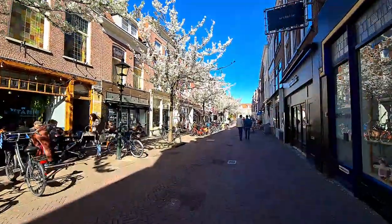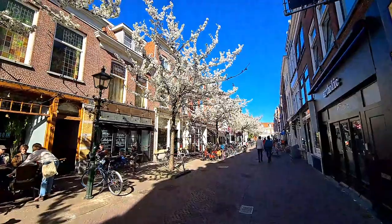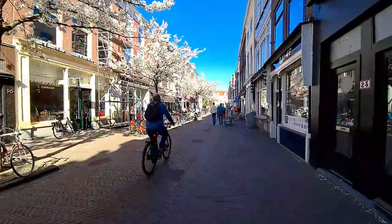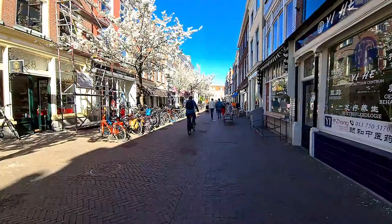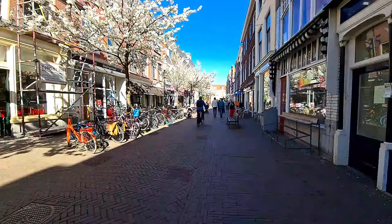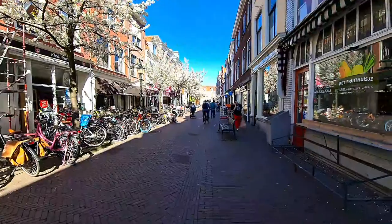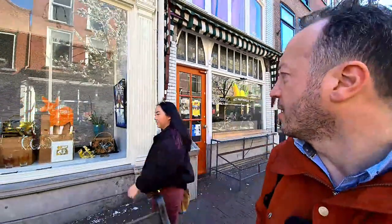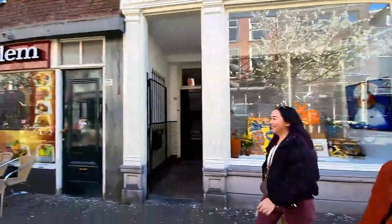Look, cherry blossom. Do you have cherry blossoms in Singapore? Of course not. Oh, artificial ones. Yeah. Cherry blossoms are with us for like 10 days more, I think. Yeah, 2 weeks or 10 days.